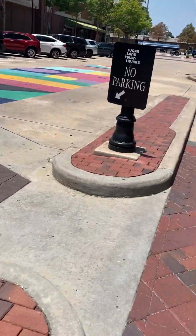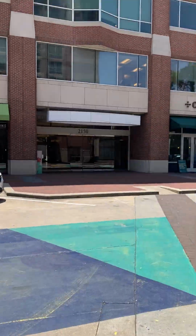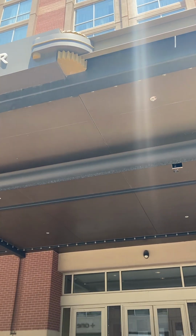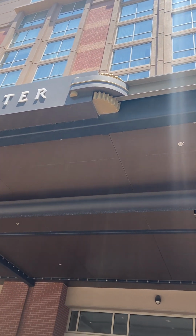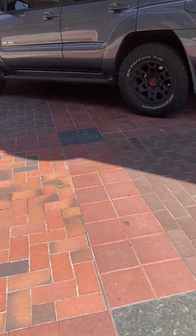Look at this. But anyway, this is going to be at the Sugar Land Town Square Hotel. We're going to ride these big hotel elevators. We'll make a YouTube video there, okay?